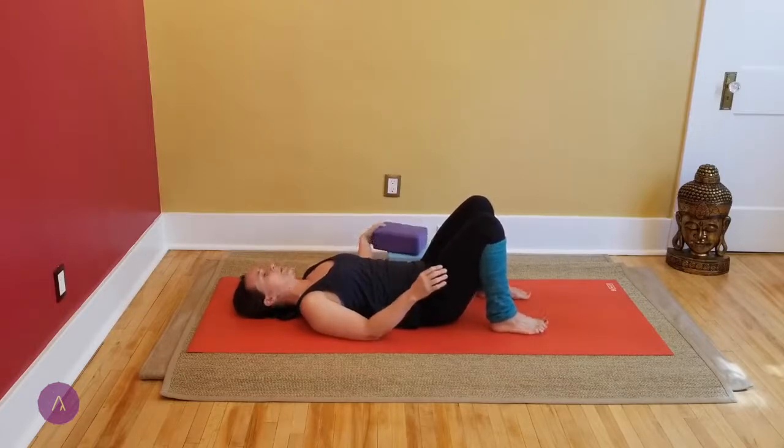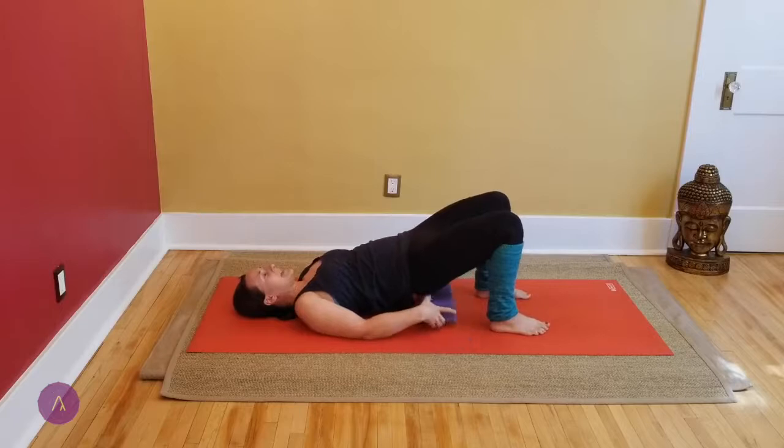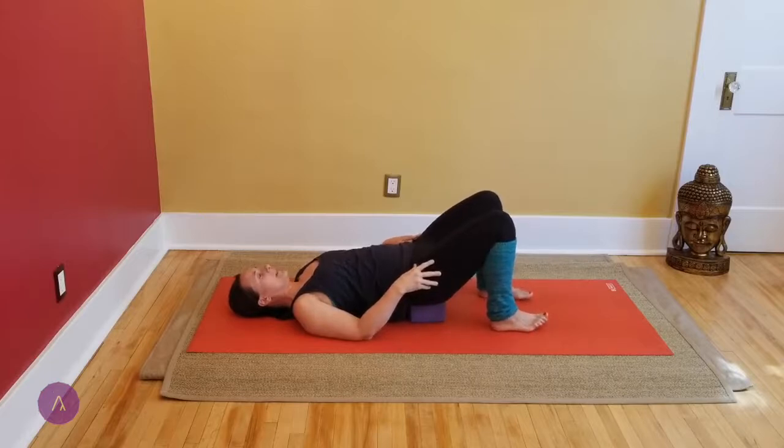Grab one of your blocks, lift your hips, and place the block with the lowest height underneath your sacrum, which is lower than the lowest vertebrae. It's that bony shelf at the bottom of your spine. Let your hips rest there, let the sacrum rest there. And make sure it feels stable, it feels comfortable, the lower back feels spacious and supported.